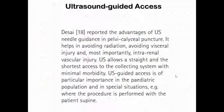And now I must tell you that in a large part of the world, in many countries, people are using ultrasound as the first choice for making puncture in PCNL. And Dr. Desai had in his initial publications repeatedly stressed that it reduces radiation exposure, avoids visceral injury and also intrarenal vascular injury, and gives you the shortest and most straight access to the pelvicalyceal system, and reduces morbidity especially in pediatric population, special situations, abnormally placed kidneys, ectopic kidneys, horseshoe kidneys, and in supine PCNL. We have found all this to be true and very, very useful when you start using ultrasound.